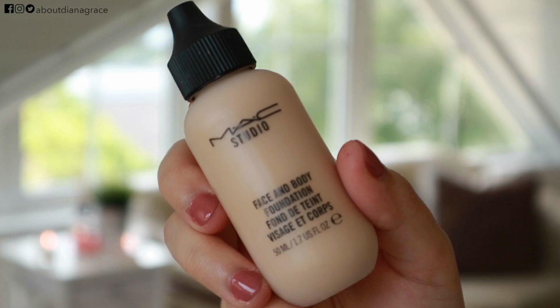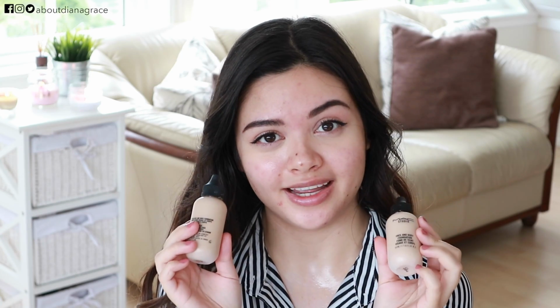And what I'm using are these two from MAC. Those are the same foundation but just two different colors, C1 and C3, and I just mix them together to create a color that suits my skin tone. What I love about these foundations, I have reviewed them in the past, but I love that they are very sheer and lightweight, so they almost have no coverage, but they even out my skin tone pretty well, and they just look very natural.